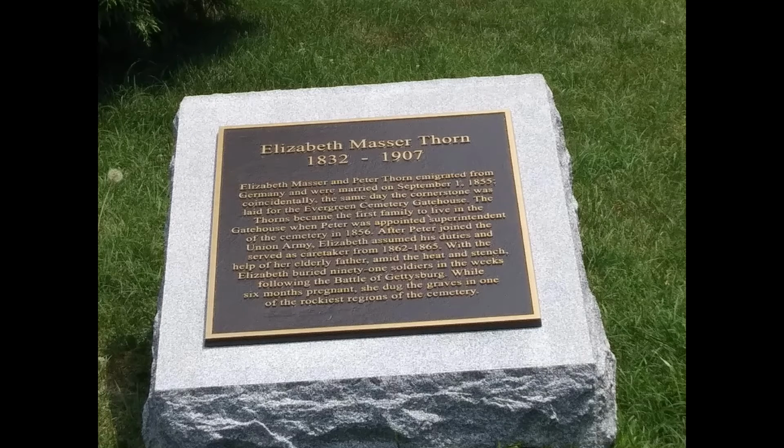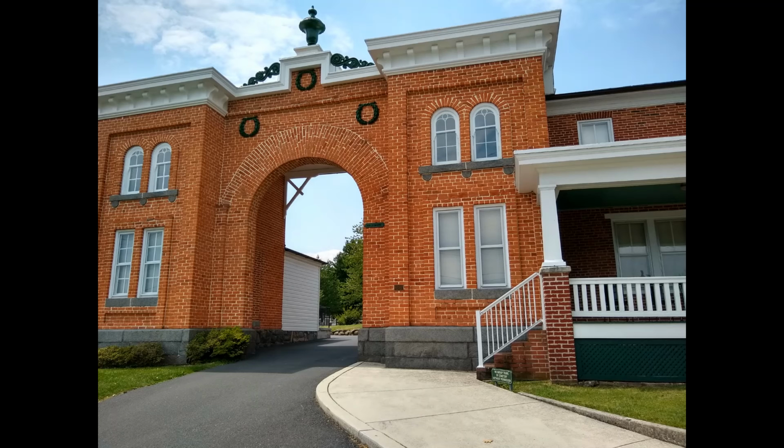The 11th Corps and General Howard came to the gatehouse, and they wanted food and they wanted information about the landscape of the town. Elizabeth took General Howard's officer on a tour of the north end of town. This was very risky for her. She was not a soldier, and she could be shot by accident. I'm sure the Confederates wouldn't do it on purpose, but it was war and anything goes.